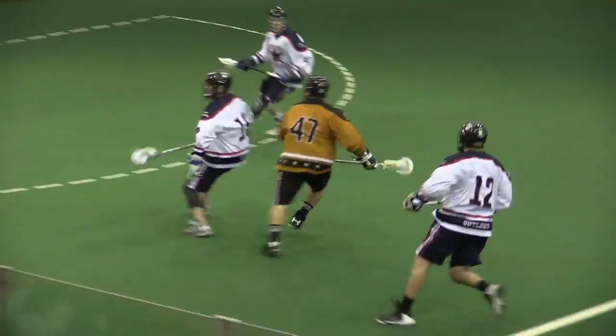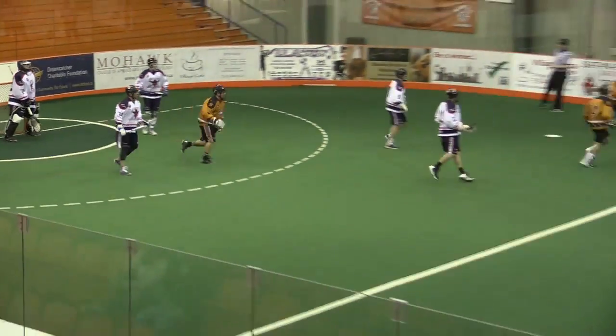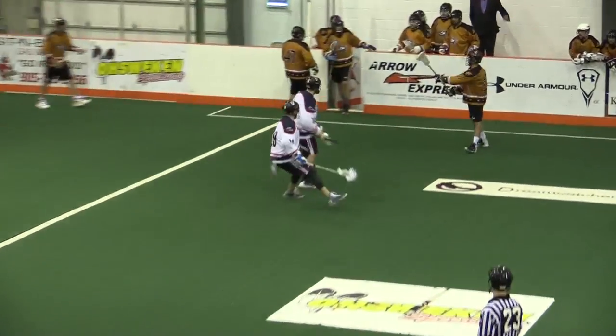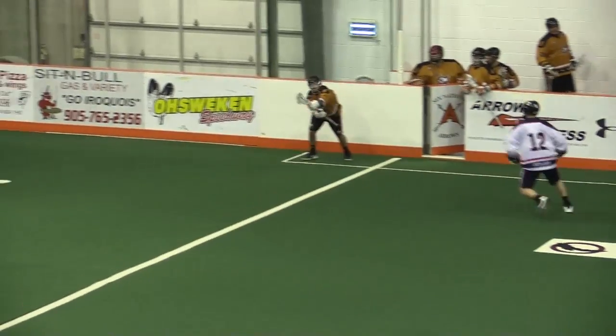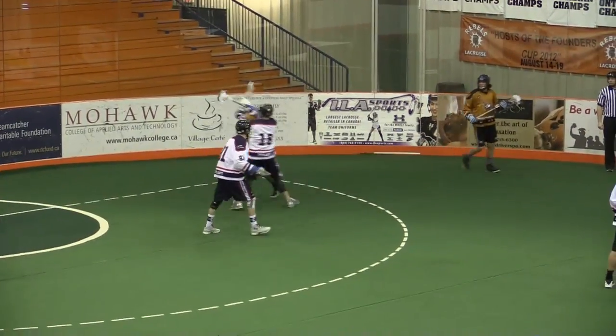Here's Atwood now. He's running right down in. Atwood, 3 Outlaws collapse, but it's controlled by Brian Neufeld. Wittig goes on for Mike Atwood. Here is St. Catharines, all tangled up right in front of their own bench. Now they stretch the floor to Jeff Wittig.